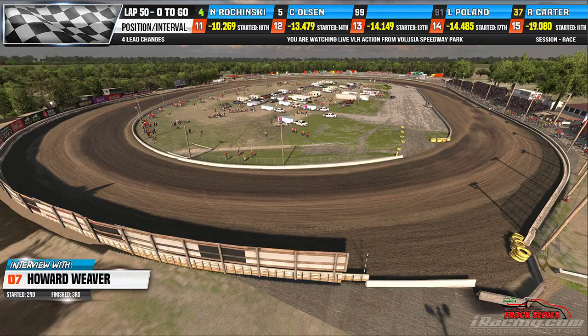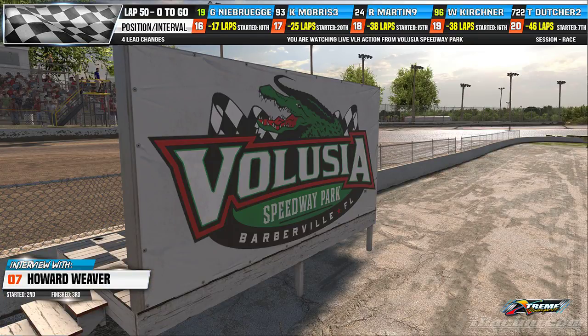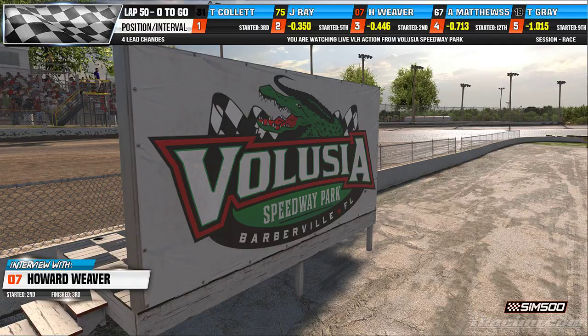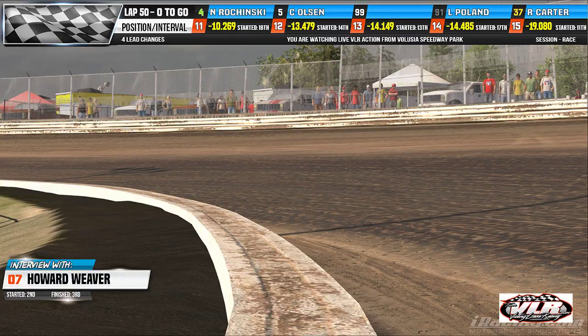Hey, but tonight, definitely brought it home in third. Put on a good showing out there. You got anybody out there you want to give a shout out to? Yeah, it was a good race. Volusia and the mods are always really good. So hopefully, I think that's where our opener is Wednesday in these, so it should be good. Hopefully, I'll finish normal without wrecking on the last lap.